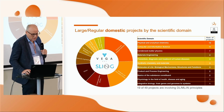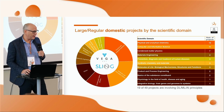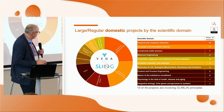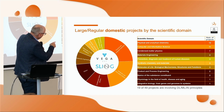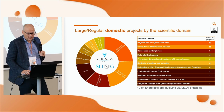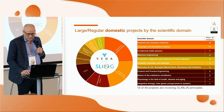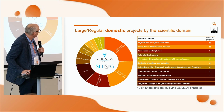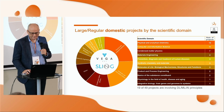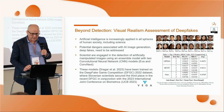Interesting is also this question. Of course, when applicants write a proposal, we ask them if they include, let's say, deep learning, machine learning, or AI principles, and 19 of 49 principal investigators confirm the involvement of AI. So this AI movement is also seen on HPC Vega. So let's mention some of those interesting AI projects.